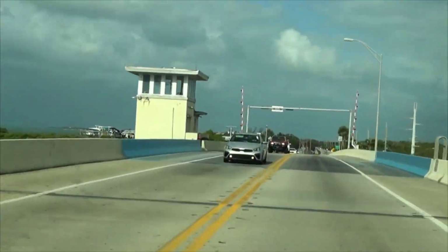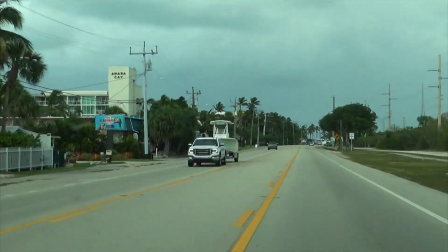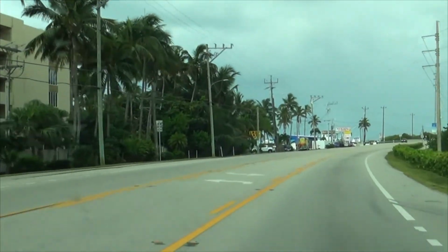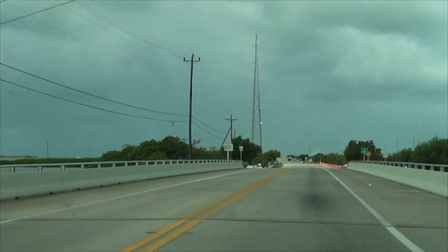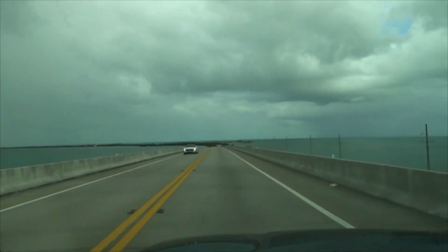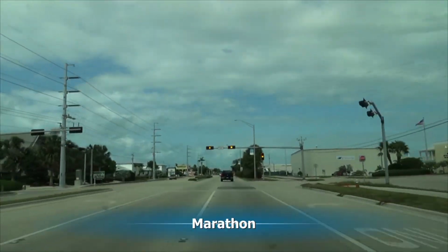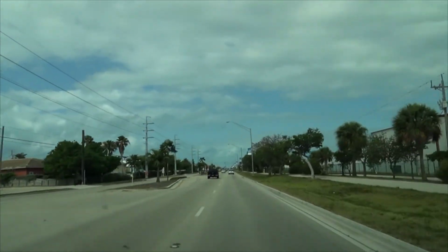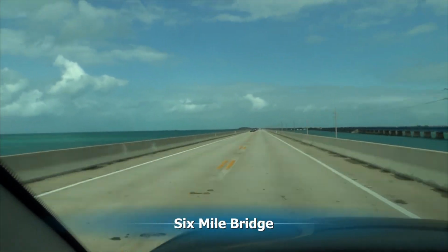We'll be passing over many bridges as we go down through the Keys. After all, it is called the Overseas Highway. Many of the areas on the Keys are built up and they're just modern towns with houses and stores, and then in other places it's left to a natural state. Next we pass through the town of Marathon. And then we cross the 6 Mile Bridge. The water is a beautiful color of blue.